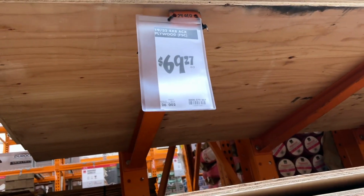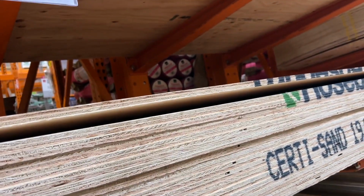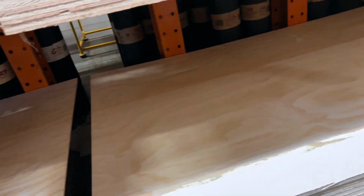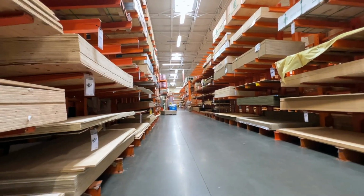Now, if it was 2 years ago, this is what I would have bought right here. But for $70, this stuff is definitely pretty warped. Okay, I think I'm going to go to an actual lumber company. This is, well, I'm not sure what I expected at the, whatever you call this place, Orange.